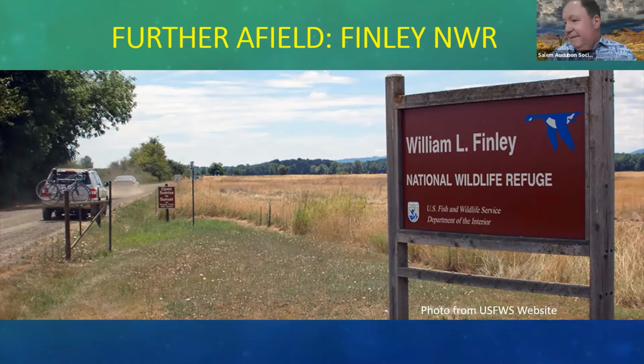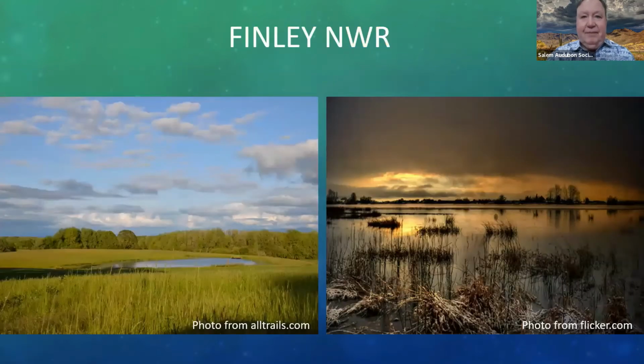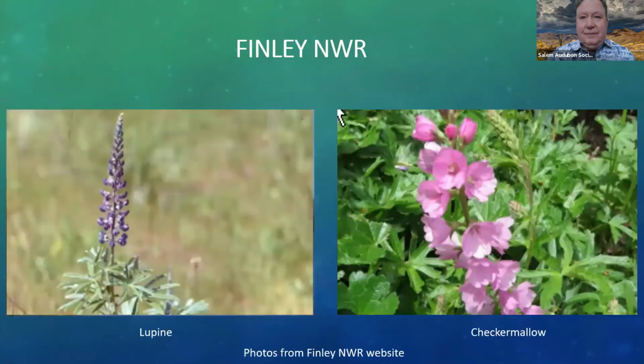But this really provides, Findlay, along with the other two, Ankeny and Basket Slough, provide a lot of wintering grounds for the Canada geese, especially the dusky Canada goose, and many other migratory waterfowl. You can see a lot of waterfowl, and thousands of birds can be here in the winter. At least 259 species has been seen on this refuge. You can see some of the marshy land here on the right. Also a lot of nice wildflowers that can be there. Still some even blooming now.